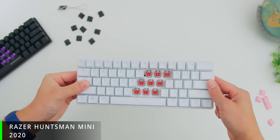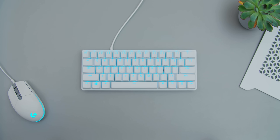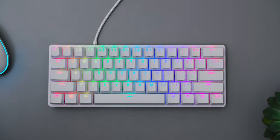I also love my Huntsman Mini with the Gen 2 linear switches by Razer, because of the soft bottoming out and the really satisfying silent profile if priority for you is being quiet.